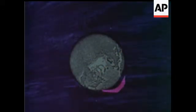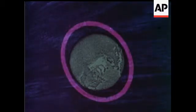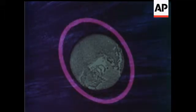Initial orbit, achieved at 10 minutes of flight time, is expected to be 123 by 153 nautical miles. Near the end of the first revolution, an S4B propellant dump will increase apogee to around 171 nautical miles and perigee to around 127 nautical miles.